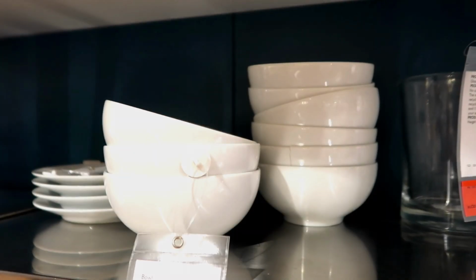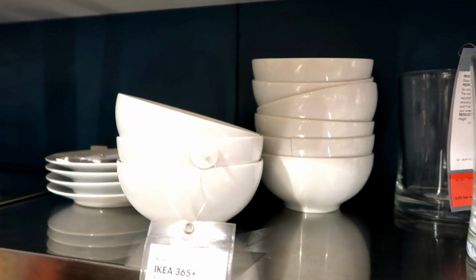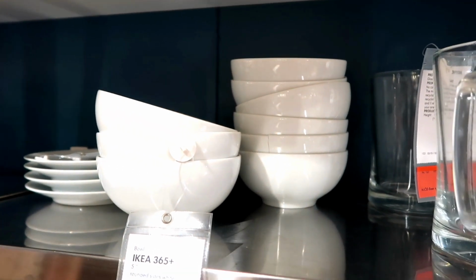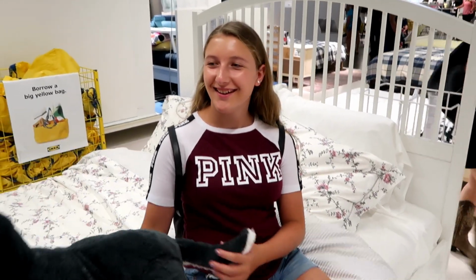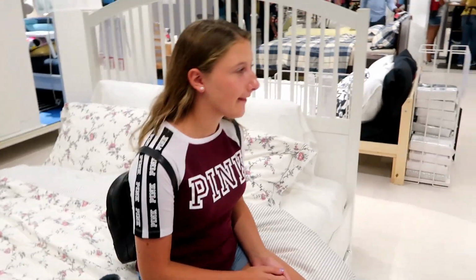I think these would be perfect for my ingredients for when I'm doing recipes. I think I'm going to get some of these. Taking a rest. IKEA is really big and I am really tired. Taking a break. Caroline loves stuffed animals and she likes the bed. Luckily, we don't need either of those. Moving on.